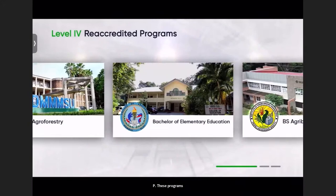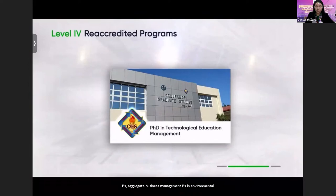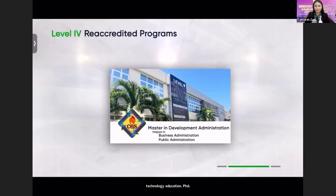Agroforestry, Bachelor of Elementary Education, B.S. Agribusiness Management, B.S. in Environmental Science, B.S. in Information Systems, Ph.D. in Technological Education Management, M.A. in Technology Education, Ph.D. in Development Administration, M.D.A. Majors in Business Administration and Public Administration, B.S.